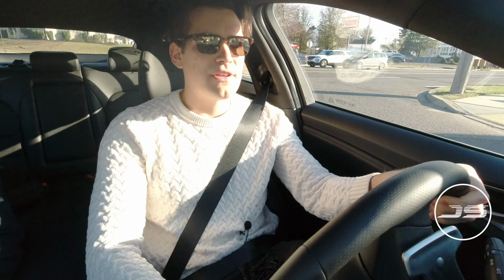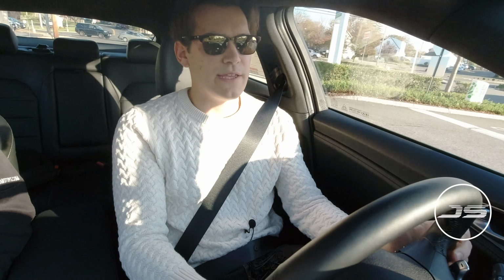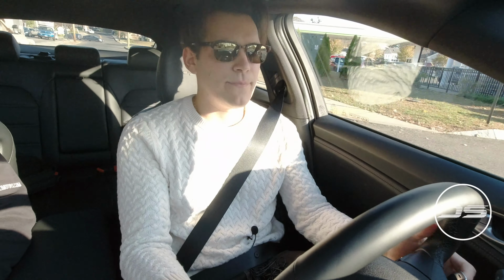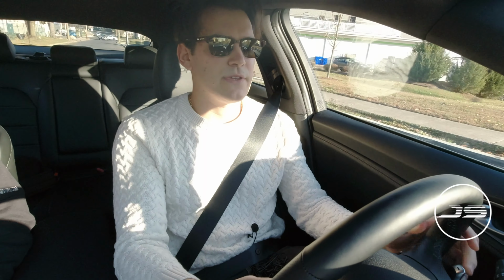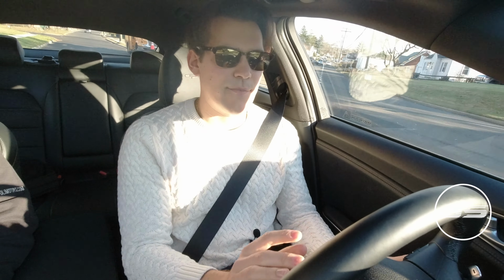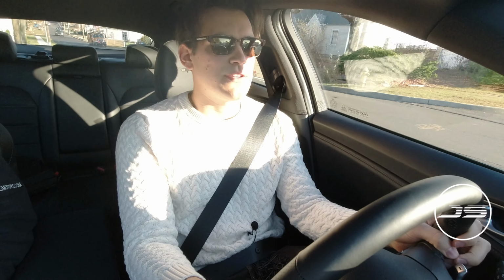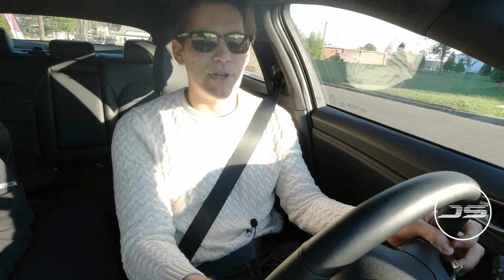So first impressions on driving the Stinger are pretty good. The steering is nice and light, although it has enough weight to kind of give you a sense of what's going on. The paddles are finished in a very nice material, and the steering wheel overall has a nice feel to it. I like that they have the flat bottom. It just makes it feel sportier overall. Kind of feels like you're driving something like a BMW, which is, I'm sure, what they were going for.